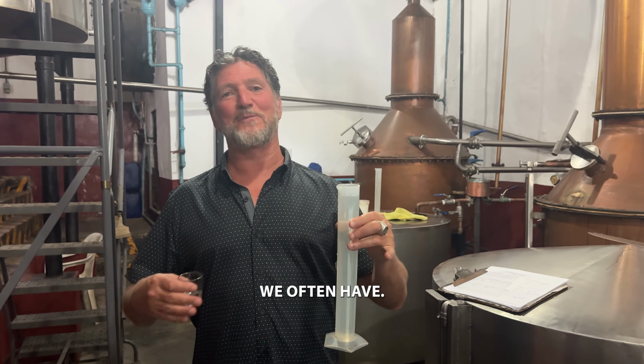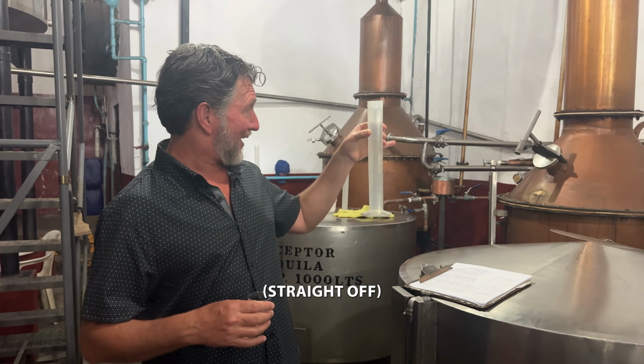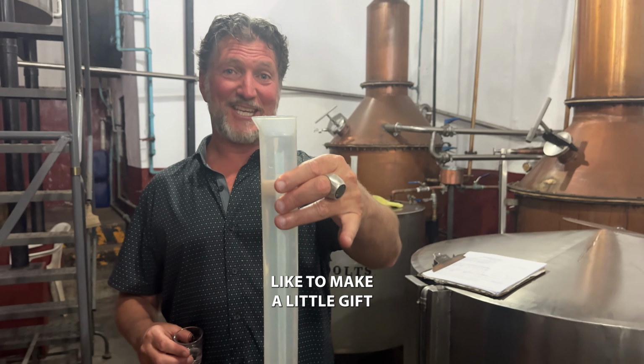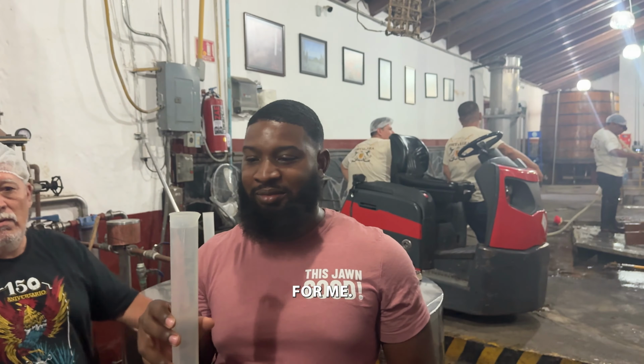We also have my personal favorite, it's called still strength blanco. It'll come right off that still, and then we filter it into the bottle. But here you get to drink it right off the still. So would you like to take a little sip? What you have in your hands right here is right off this little 500 liter copper pot still.